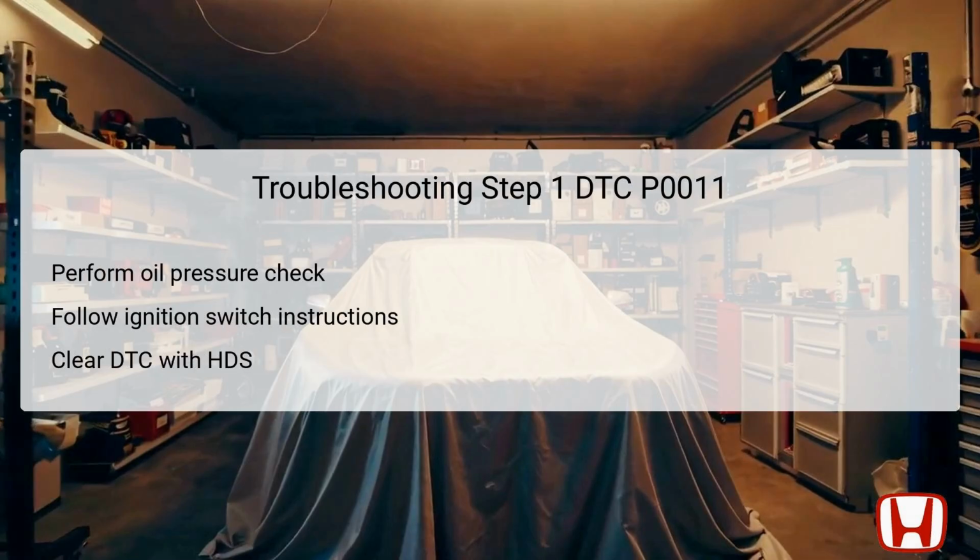The initial step in troubleshooting DTC P0011 involves performing an oil pressure check. Begin by turning the ignition switch to the on position without starting the engine. Following this, it's crucial to clear the DTC using the Honda Diagnostic System HDS tool. After clearing the DTC, start the engine and monitor the low oil pressure indicator on the dashboard. If the light remains illuminated, this indicates an oil pressure issue, and an oil pressure check should be performed immediately. Should the indicator turn off, proceed to the next step in troubleshooting, as the oil pressure is confirmed to be adequate at this point. Accurate oil pressure readings are vital for the proper function of the VTC system.